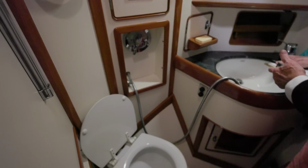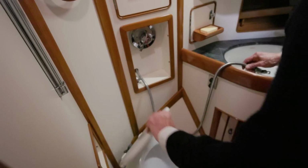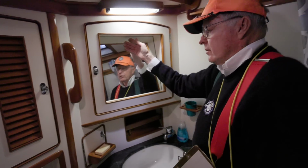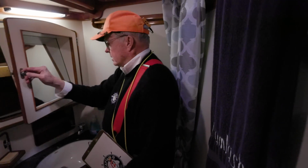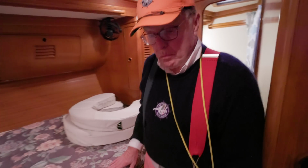That's great. And you've got the shower head bidet situation that you liked on another boat. And another tilted mirror, again, so you don't have to bend down. And it's a perfect mirror, actually. And storage behind that. I think we can give you one more cabin.